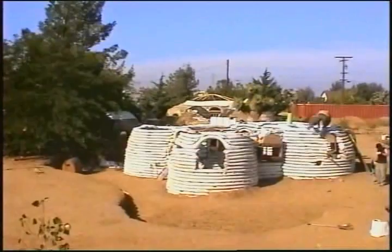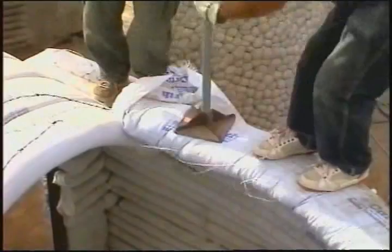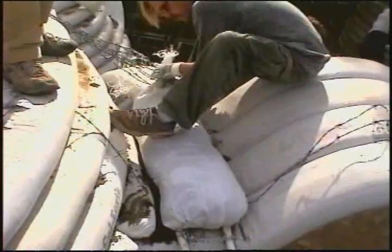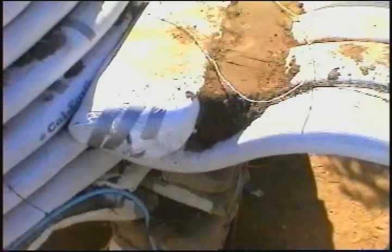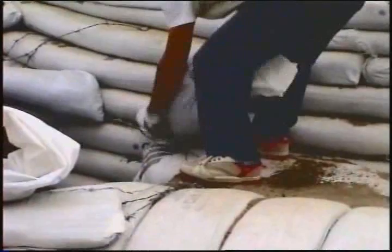Now the dome is really coming up. When we reach the upper rings of the entry dome, we need to join the circle of the dome to the straight entry vault shape. This is done gradually by stepping in small pieces of bag and by reinforcing with barbed wire so that we slowly meet the compass circle.